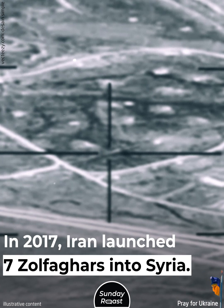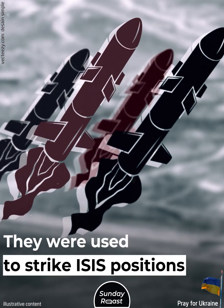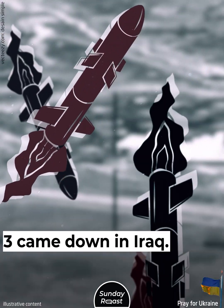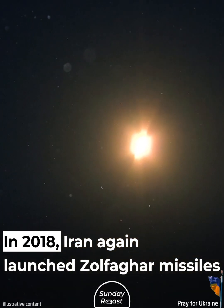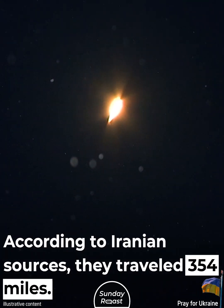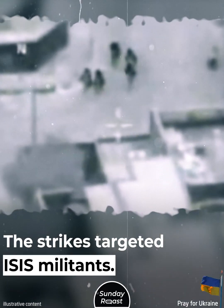In 2017, Iran launched 7 Zulfiqars into Syria. They were used to strike ISIS positions in Deir ez-Zor. 3 came down in Iraq. Only 1 of the remaining 4 hit the target. In 2018, Iran again launched Zulfiqar missiles into Syria. According to Iranian sources, they traveled 354 miles. The strikes targeted ISIS militants.